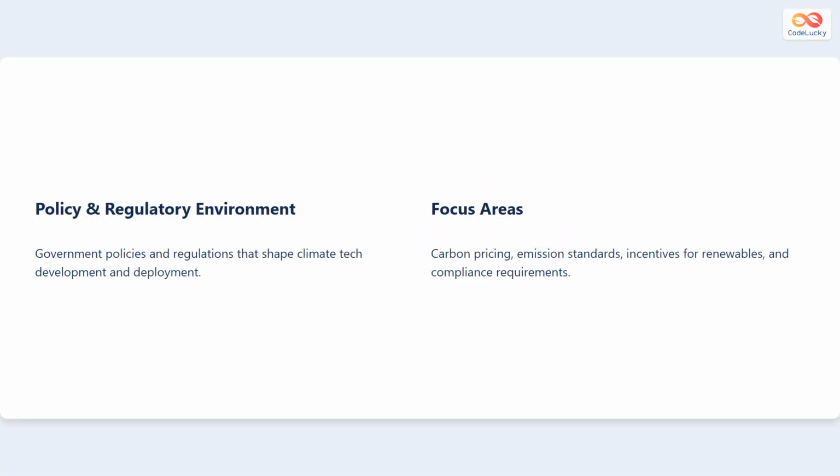Government policies and regulations play a critical role in climate technology deployment. Important areas include carbon pricing mechanisms that assign costs to emissions, setting strict emission standards, providing incentives for renewable energy adoption, and enforcing compliance. Understanding the regulatory landscape is vital for aligning climate tech initiatives with legal requirements.